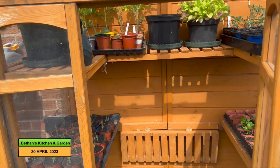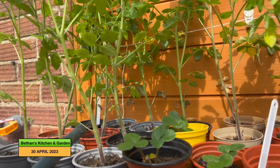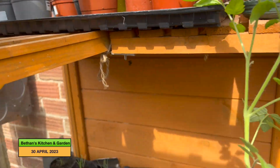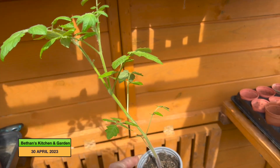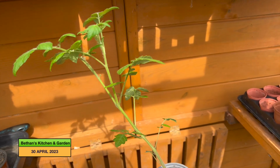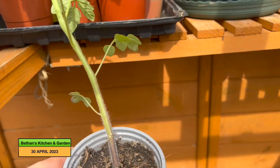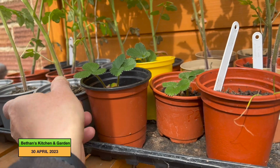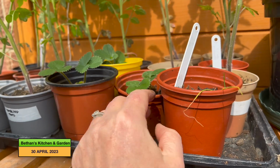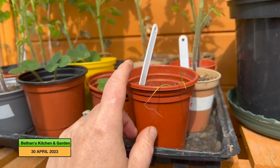My mini greenhouse has got a few things growing in here. These tomatoes are tumbling toms, and I'm just waiting for the weather to get a little bit better before they can go out, but they are strong, good looking plants, so hopefully I'll be able to get them out soon. Otherwise I'll need to pot them on into some different compost. I've just got a few spare strawberry plants here. I just need to work out where I'm going to grow them, and some what looks like very dried chives there.